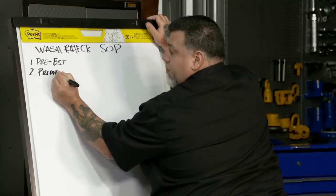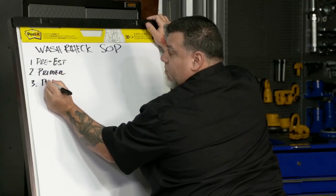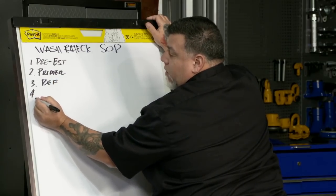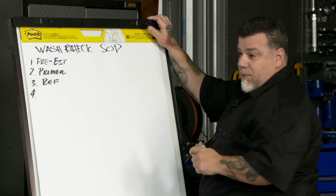So I have a pre-estimate wash. Mm-hmm. I have my wash before it goes to paint. Mm-hmm. Well, you might have a primer. You know, prior to priming, you have a wash. Okay. Three, you might have a refinish or into the booth wash. Four, you have technically a wipe down of the car when you pull it out of the booth to take the paper off, yep.